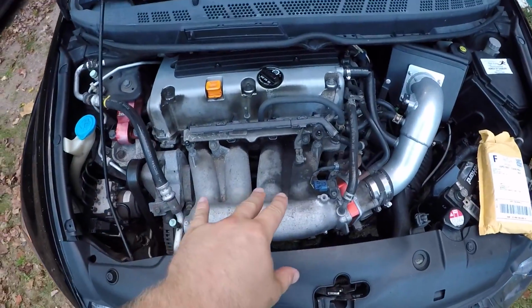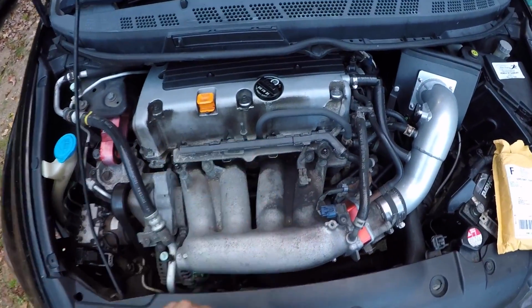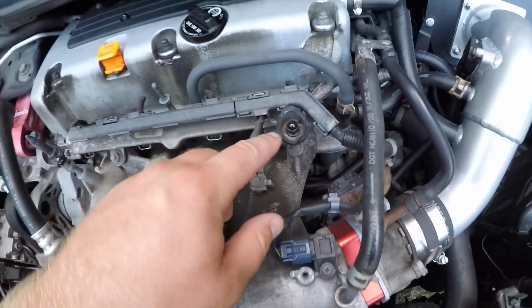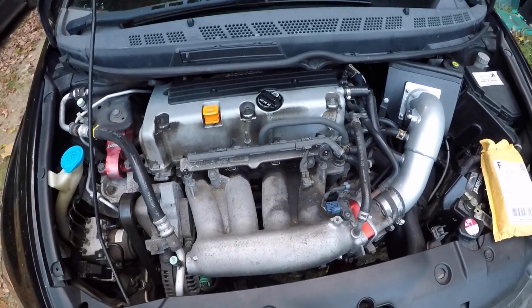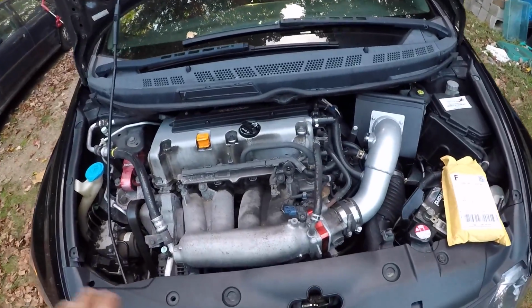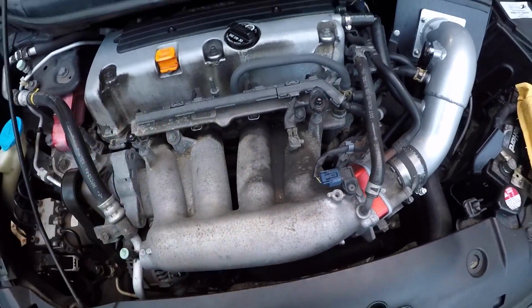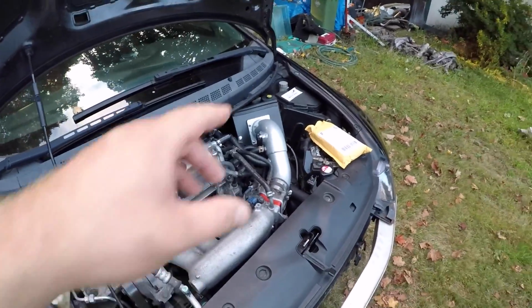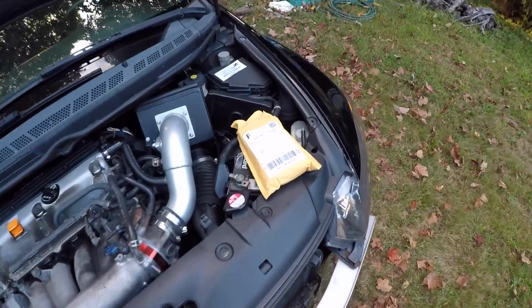And I also took the manifold cover off as well, because it partially cracked right here on this side, so it wasn't even sitting in there right. So I kind of think it looks better too. I gotta clean up all this stuff. I know it looks disgusting right now, so yeah, let's get on to installing this right here.